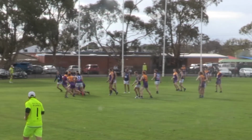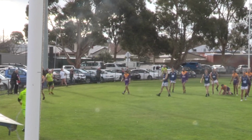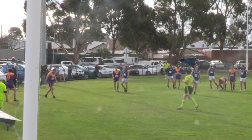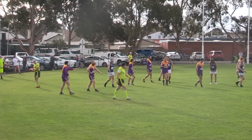The umpire lets it go. And the ball somehow comes out. You can't pay that deliberate. Seriously, he was in a pack situation. The Thomson boys, Hodgson was lining up to take the free kick. So it will be a boundary throw in.